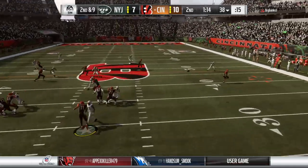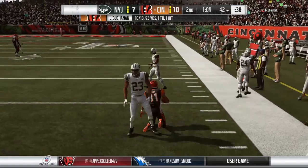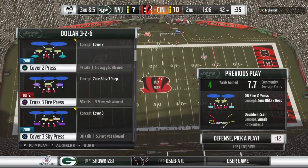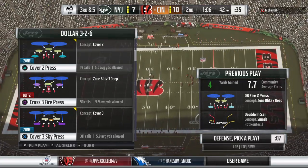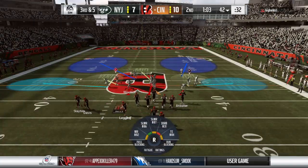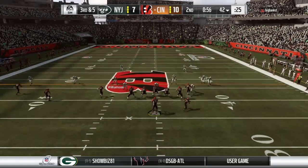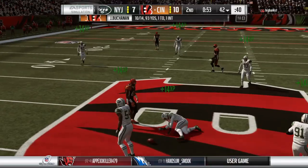To throw on 2nd down. Buchanan finding his safety valve here. That's complete. And to the 42-yard line here and brought down there. It'll be a gain of 4. And they're going to face a 3rd down. From the gun, Buchanan. And that is incomplete.